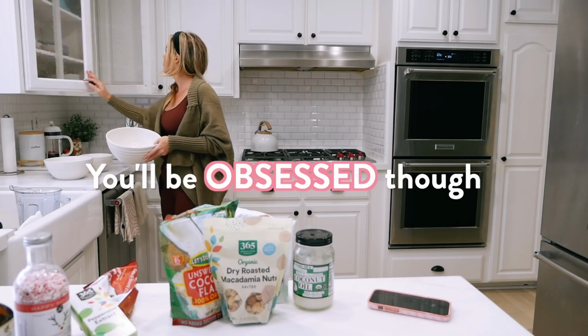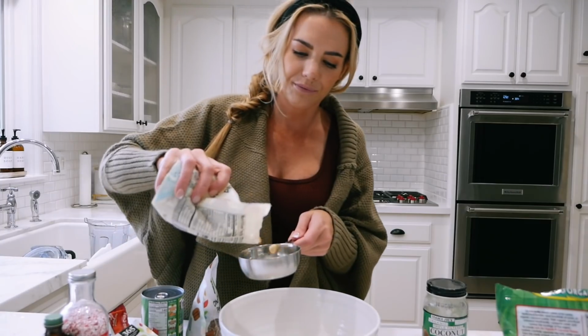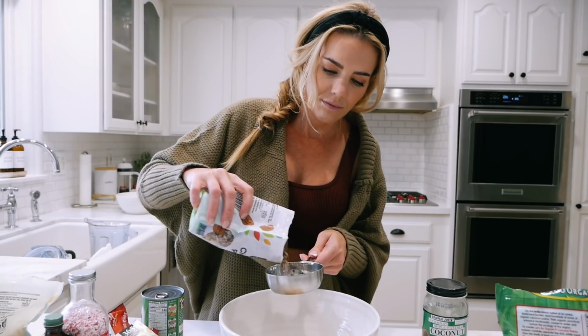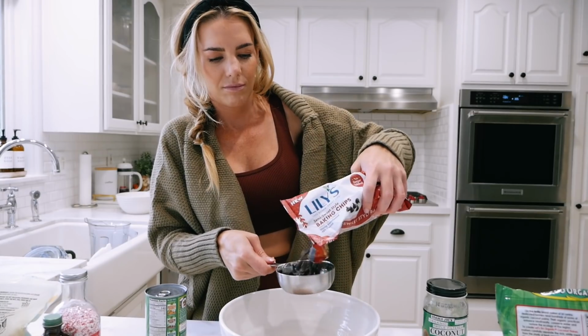I can't even believe we're talking about holidays already, but it is a fall morning routine, I guess. It makes sense. You guys can see all the goodness that's going in here. Chocolate, nuts, there's coconut milk, coconut oil. I'm going to have a few for myself, because why not? And now it's time to get into it.